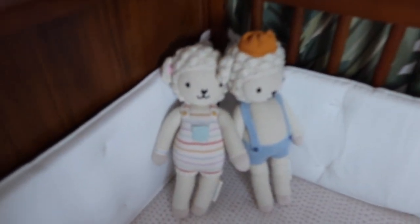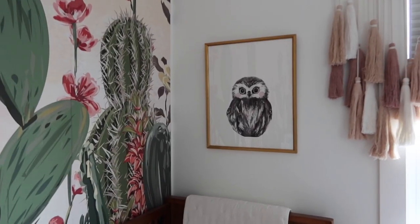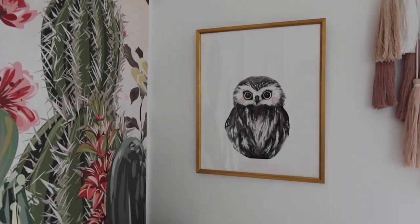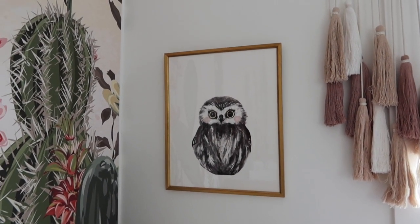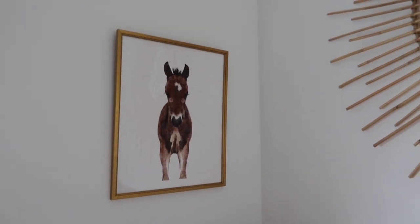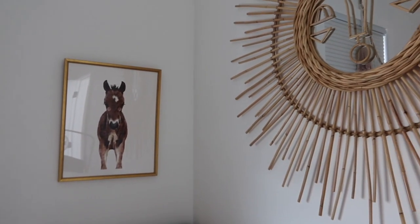Here's some little cute stuffed animals in here too. I thought these hand-knit lambs were so darling. I should probably tell you guys too why I picked an owl and a horse. One, because they're desert animals, but in growing up in school, we actually dissected owl pellets, which is owl poop, and found bones, and that was really fun. So that was why we chose an owl. And we also chose a horse because we were in Arizona last time in the desert. We went on a horseback ride through all the cactus, and that was really fun.